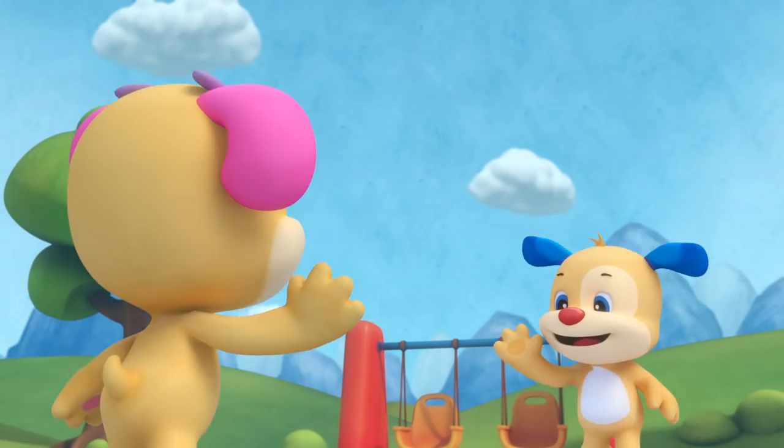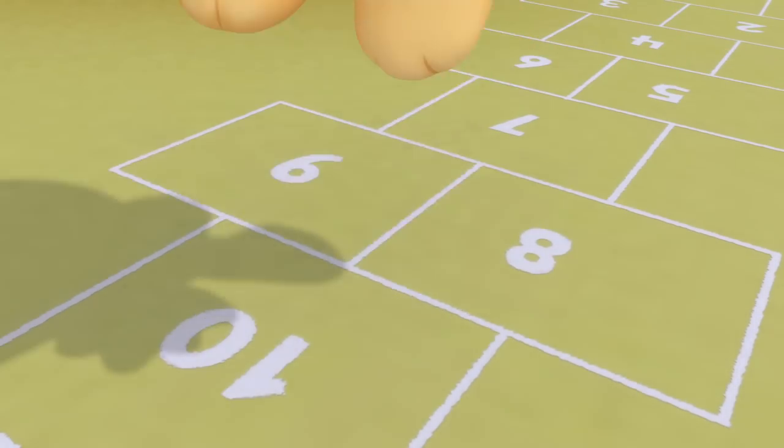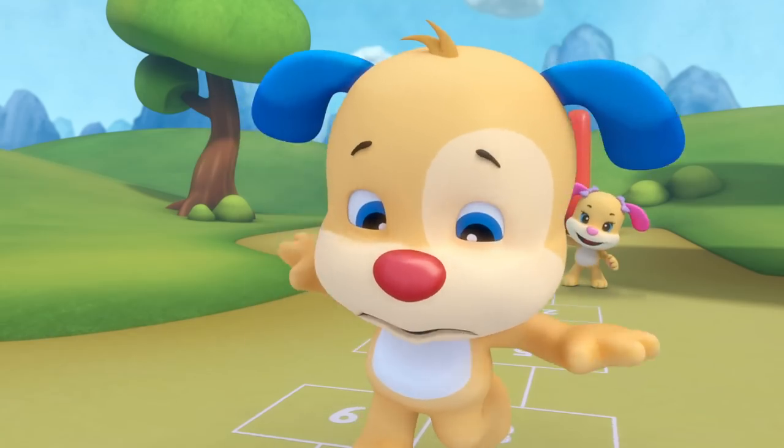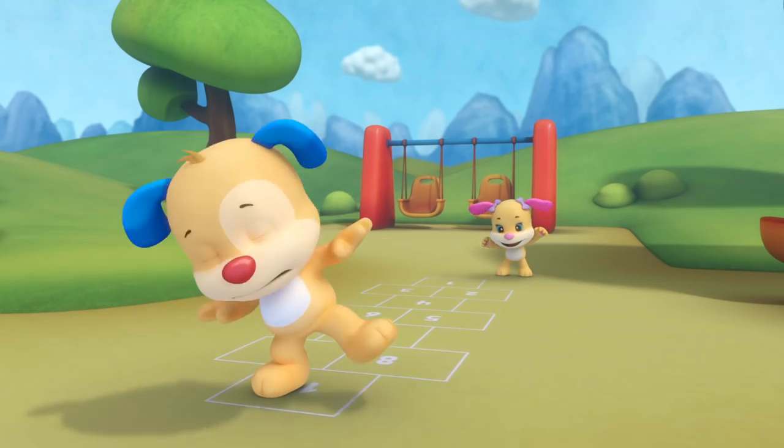Dancing and counting, hopscotch fun. All the way to 10, then take a turn again. All together, everybody, hopscotch fun.